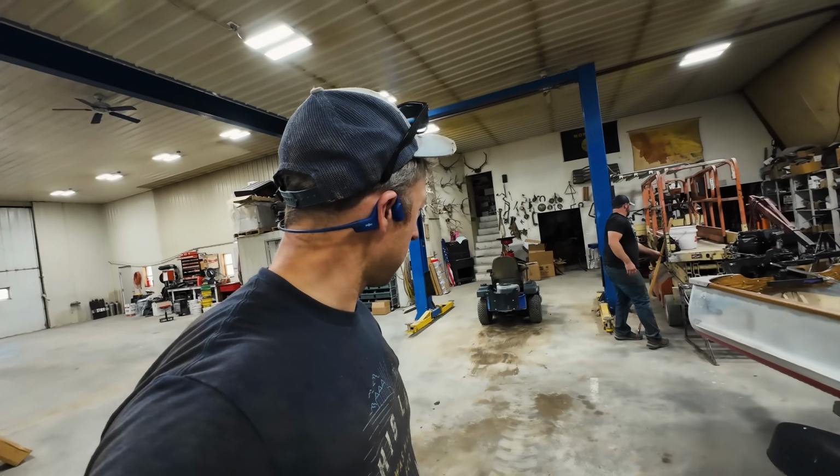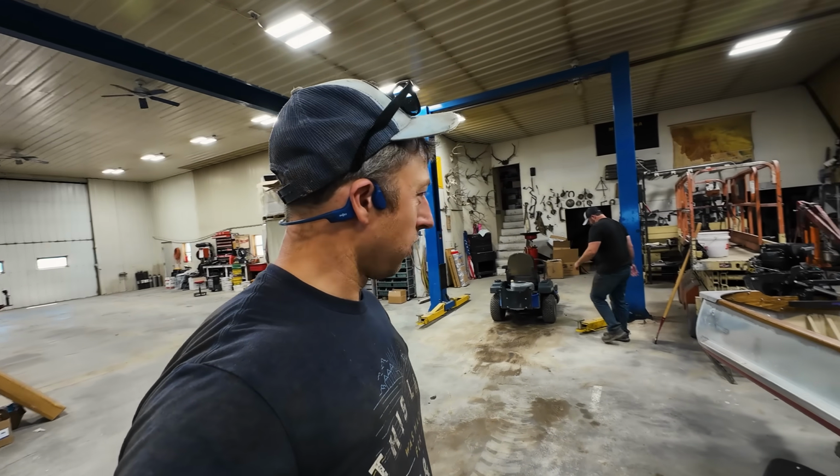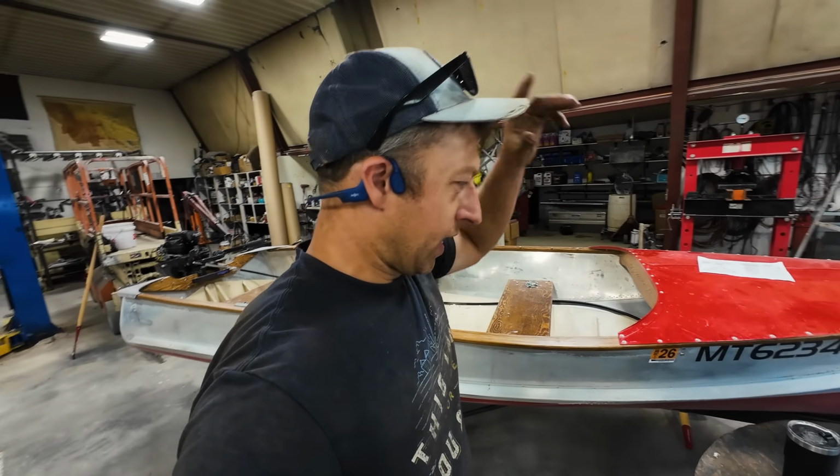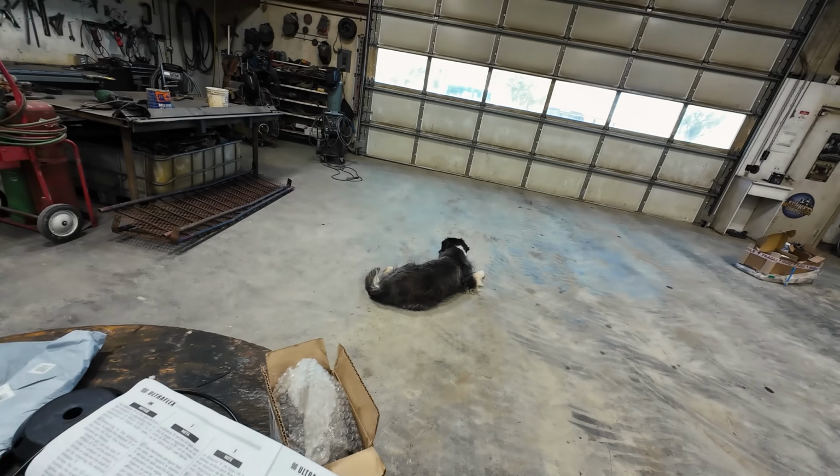Now it's not a white pickup there anymore with the engine out. It's a lawnmower and leg arms. And all my stuff got moved. It's okay. We'll pick up where we left off.